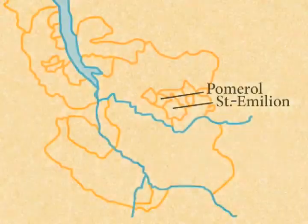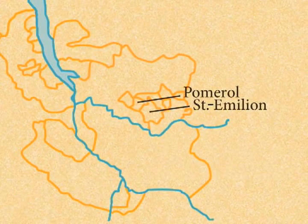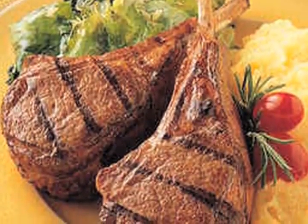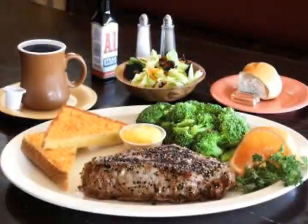Crossing the river onto the right bank of Bordeaux, you come to Pomerol and Saint-Emilion. These wines are predominantly Merlot, are lush, soft, and rich, and a little easier to drink in their youth than the left bank wines. Both the right bank wines and the left bank wines make great matches for lamb, roast beef, and other hearty dishes.